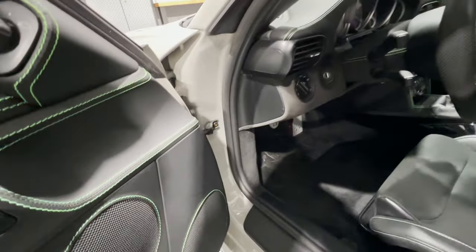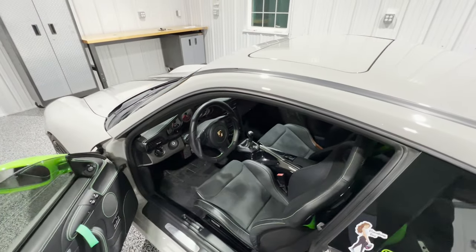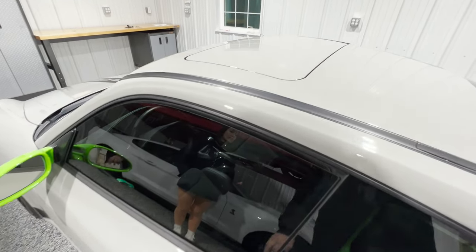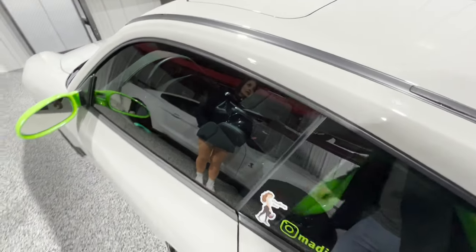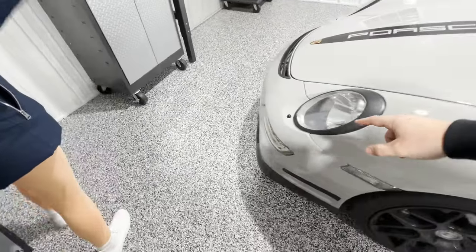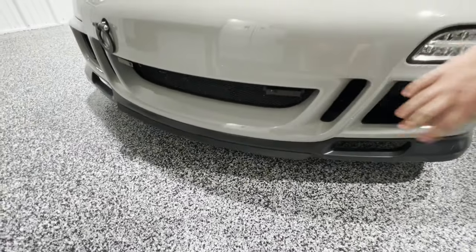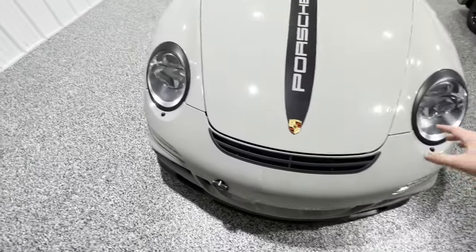A permanent radar detector, I guess. It sits in the dash. And then are these laser examiners or just the radar? It's just the radar. They sit in the side, in the front. Super clean.